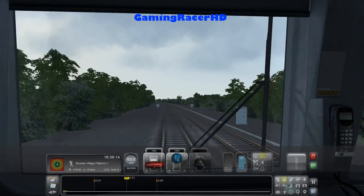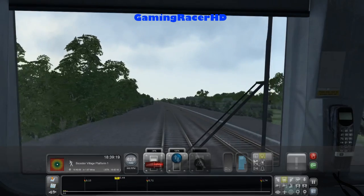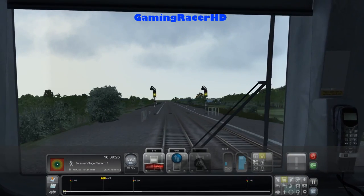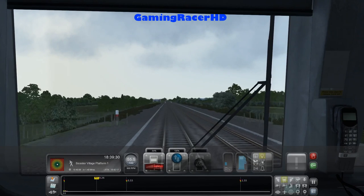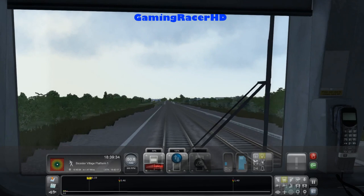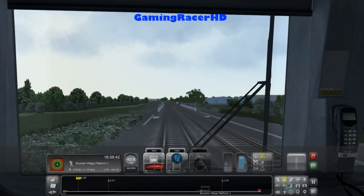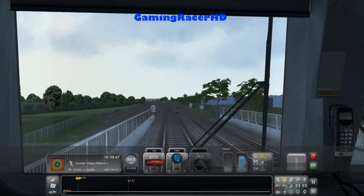According to that, we are going to be late. Yeah, that's fine. But if we are late, then I can't really do anything about it because we did go full throttle since we departed the previous station, so there's nothing really I can do about it. I go full throttle and the train doesn't want to go any faster, so what do you want me to do about it?